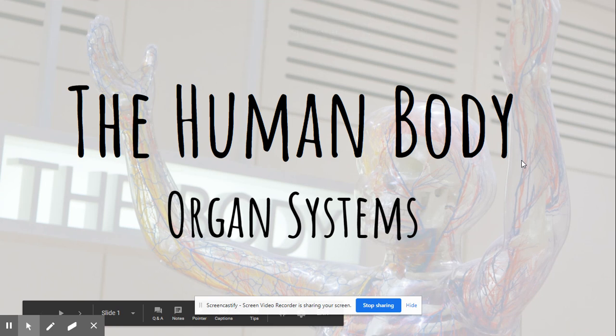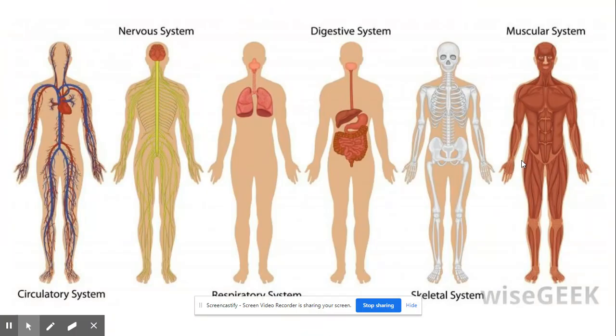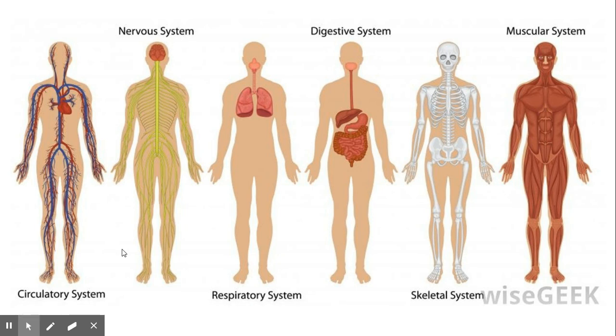Hey class, today we're going to talk about the organ systems of our body. Our body is made up of many different organ systems, in fact, 10 to 11, depending on who you ask. But something to keep in mind is that we are just going to look at 6 of these main systems this week. So the first one is the circulatory system, then the nervous system, the respiratory system, the digestive system, the skeletal system, and the muscular system.